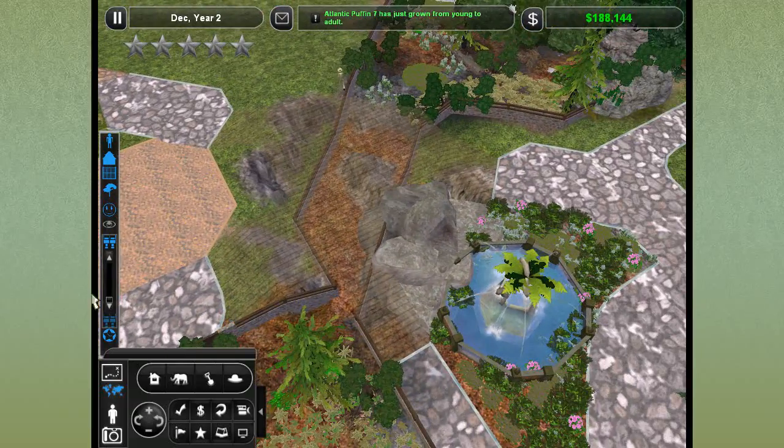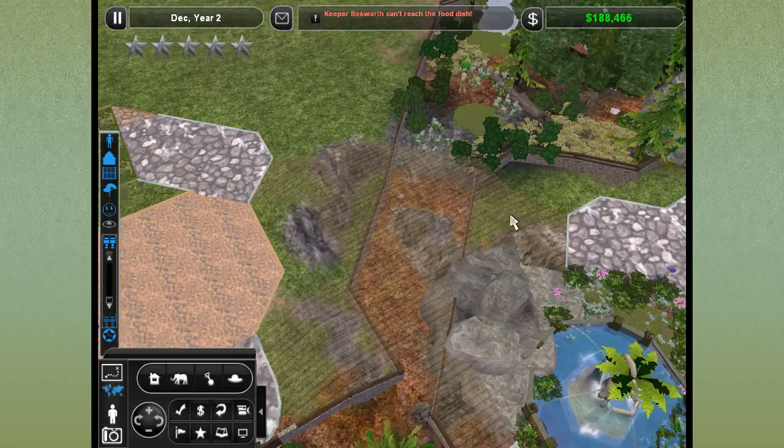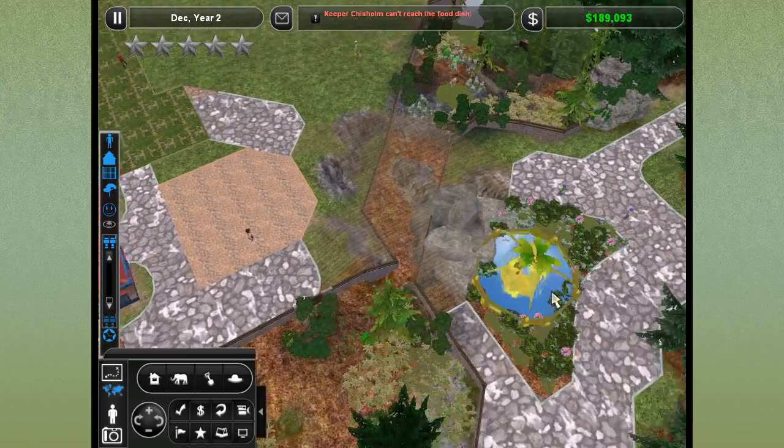The lemmings are good. Oh, and our poor little zookeeper's trying so hard to get in there. Or are you stuck? Keeper Winston. There you go. I need to put a gate in here. I just made a mess of this area and we still need to clean it up so it doesn't look so awful. Oh, jeez. Oh, dear.